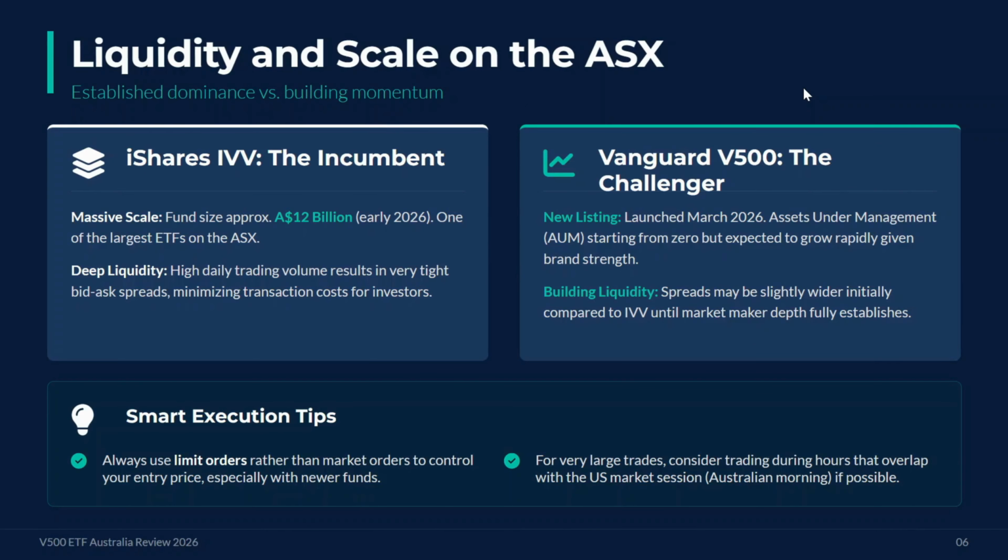Fund size and liquidity. iShares IVV. This fund is a giant. It holds approximately $13 billion in assets under management on the ASX, making it the 3rd largest ETF in Australia. This means high liquidity and tight bid-ask spreads. Vanguard V500, this fund is brand new, launching in March 2026. Initially, liquidity will be lower, which might result in slightly wider spreads for large trades.